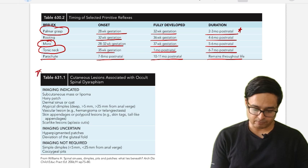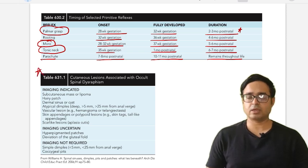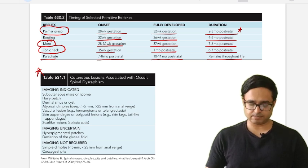Next, again, a very important table. Look, what I'm discussing is ultra high yield. You can't skip any topic which I'm discussing. Obviously, you can go through other topics which are not covered in this series or video, but those I'm discussing are very important. You can't skip them.